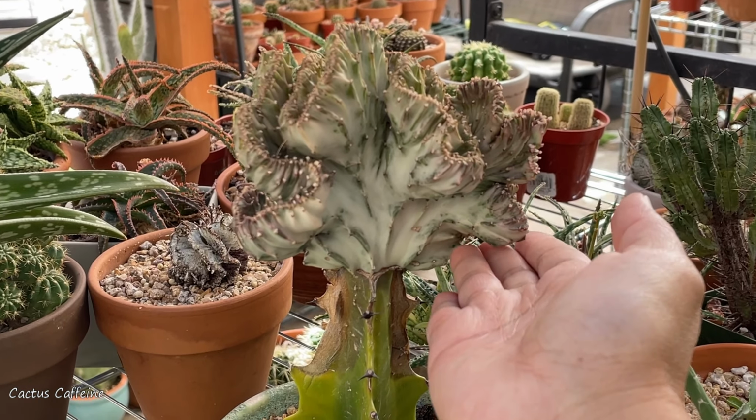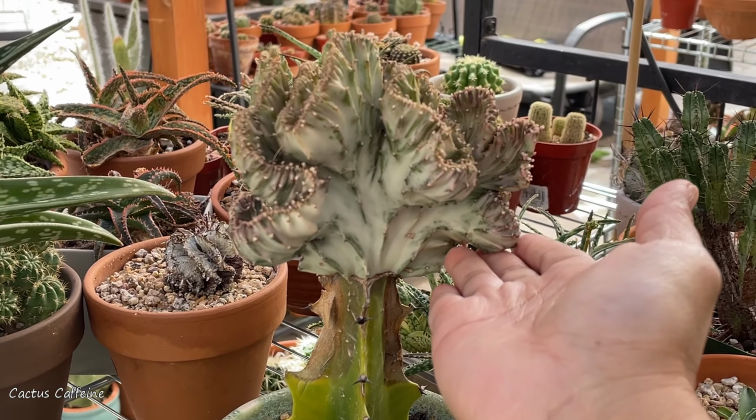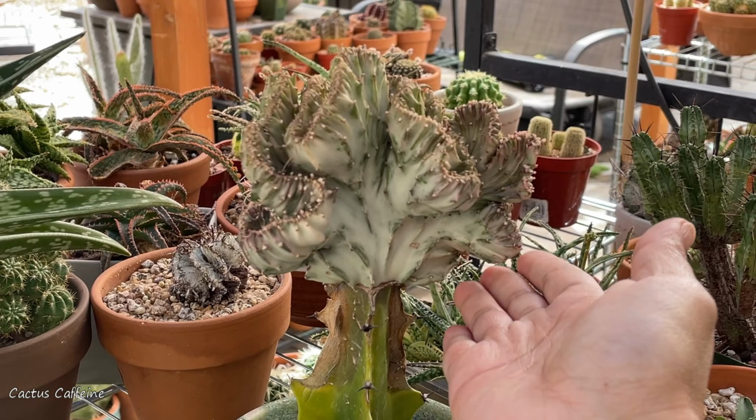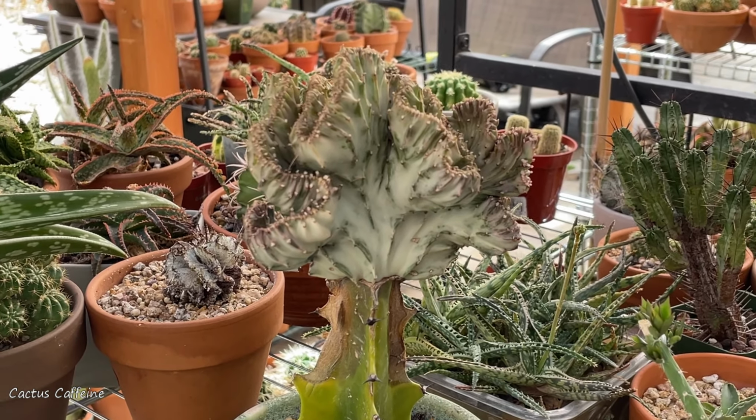So when you graft a euphorbia, it has to be on a euphorbia too. As far as I know, you cannot graft a euphorbia on a cactus. So it has to be euphorbia on a euphorbia or a cactus on a cactus.